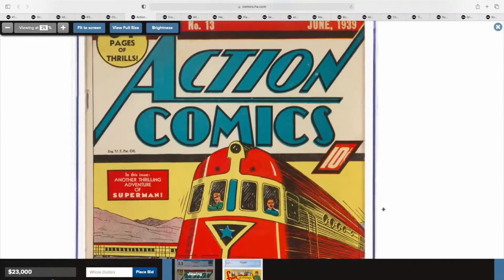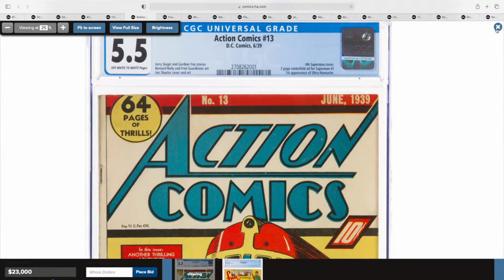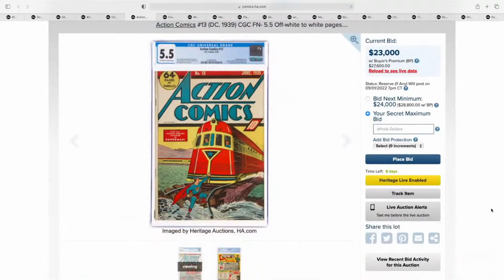And a 5.5, that's not very normal. I think 90% of the copies we've had for Heritage have all been restored or coverless. If you really look into our history, there are very, very few blue labels.